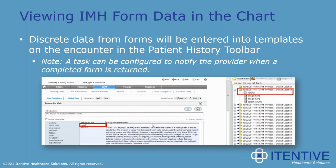There is also an optional configuration that you can have a task generate when a completed form is returned. So if you would like to have that notification ahead of time, maybe that task can go to the provider, so they can review the information ahead of time, or maybe you have clinical staff or someone administrative who's keeping track of those. You can really choose who receives that task.